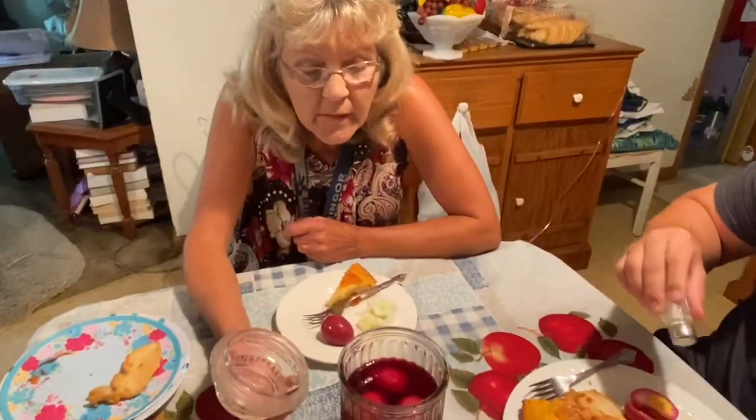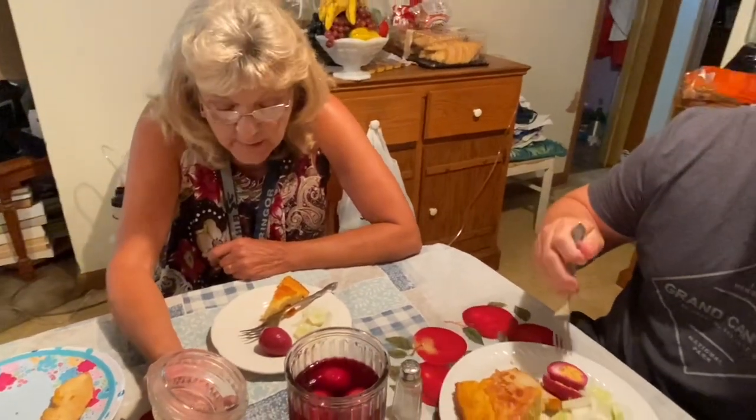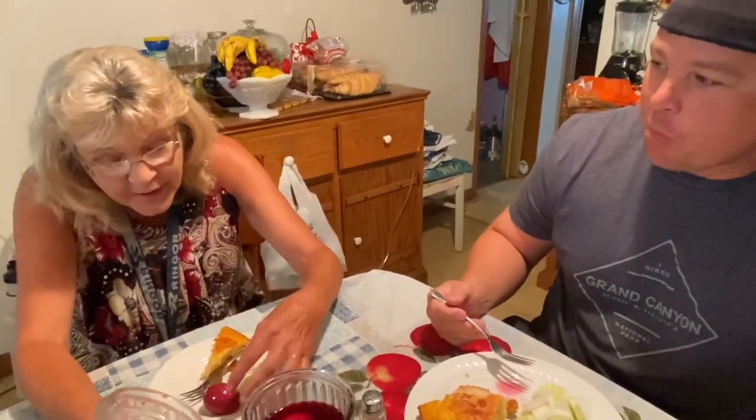This is pickled eggs. We use these with our pickled beets that we can. And then we boil our eggs and we drop them down in there. They're usually better if you leave them for 2 or 3 days and let them pickle all the way through. But at this house and my house, we don't do that. We drop them in and let them turn a little bit red and eat them.